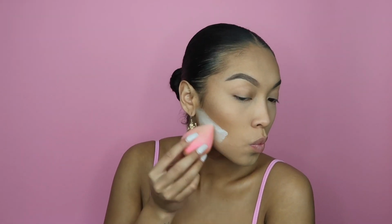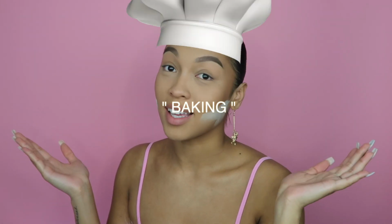Once I've bronzed up my face, I'm going to go in and sharpen it up. I don't know, honestly. I've seen people do this. I think it helps. I don't really know, and I don't even know how to do it right, so just pretend like I'm doing this right. And this is what they call baking.